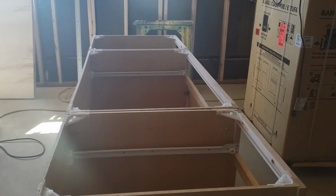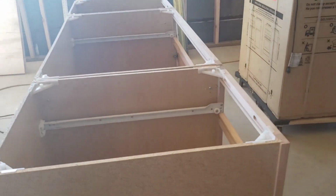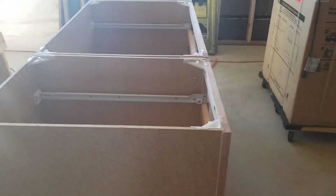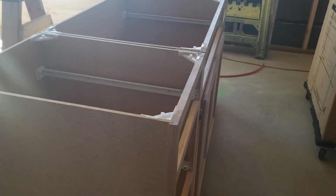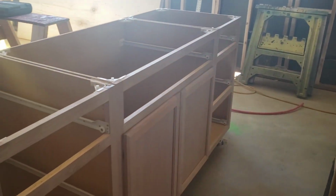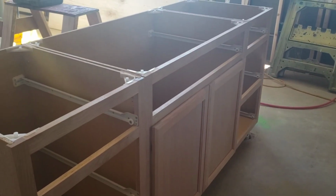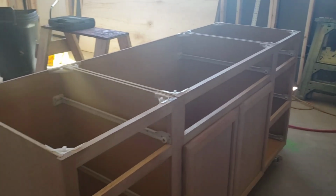Okay, guys, I almost totally forgot to video record us doing the island. So before we get too much further along, Rusty's been doing this. We took the drawers out. Remember, I did an 18-inch and an 18-inch, and then a 36-inch in the middle. It has a drawer in it too. That makes it a total of a 6-foot island.